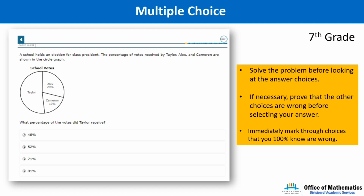And then, if necessary, when you look at those answer choices, prove that the other choices are wrong before selecting the answer. I know it's an online test, but if you have this on paper, if this is number 4 and you have A, B, C, D, for instance, you can write, A, oh no, that's false, or you can scratch it out. That's a strategy that can help you out. But immediately mark through any choices you 100% know are wrong. So if you know that 360 degrees is the highest amount that can go in a circle, and you see 550 degrees, you know for a fact that is incorrect. Automatically make sure that's not part of your choice.